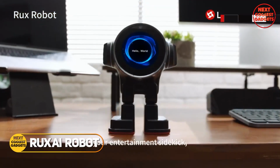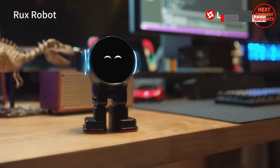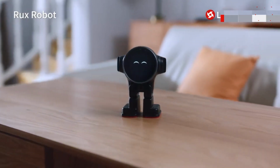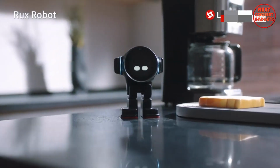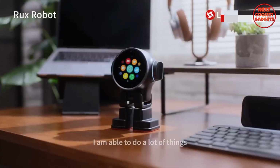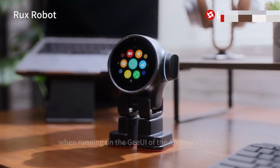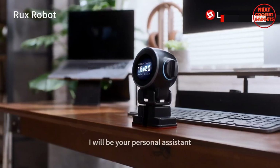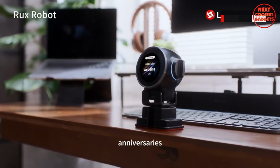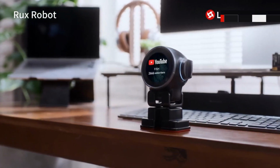Roked AI Desktop Robot is more than just a robot. It's a multifunctional AI companion designed to enhance your daily life. As the world's first robot with an integrated Android system, Roked offers a unique blend of companionship, entertainment, and convenience. The Android system is the heart and soul of Roked, providing a rich ecosystem of apps, connectivity, and customization options. With Android, Roked becomes an extension of your lifestyle, offering unprecedented convenience and flexibility.